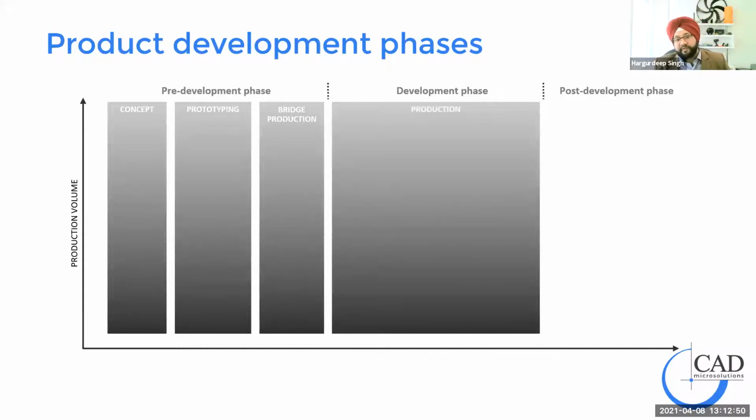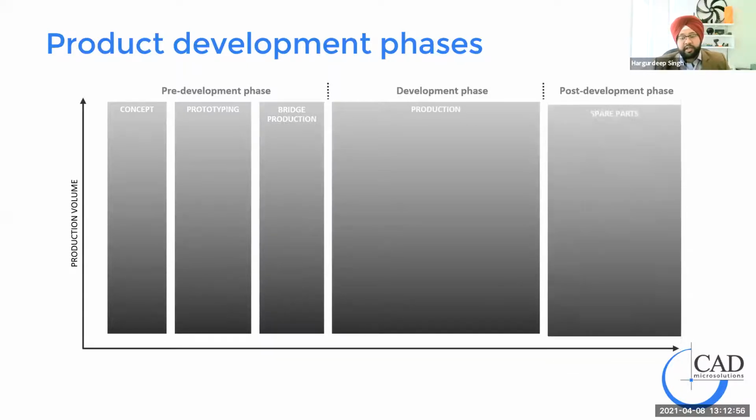Then you get into your development. That's where you have your production. You've got your hundreds and thousands and millions of parts that you're doing. And then it comes time where you have your post-development, where now the part that you were really excited about, that did so well in the market, the curve starts to go down because better and more innovative solutions are coming to the market, or you're developing them. And this curve represents the volume in different stages, right?